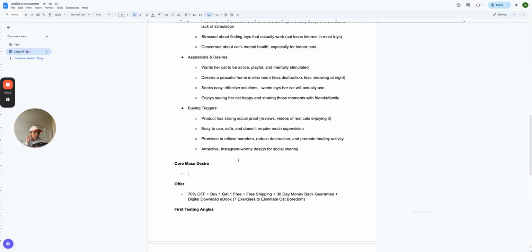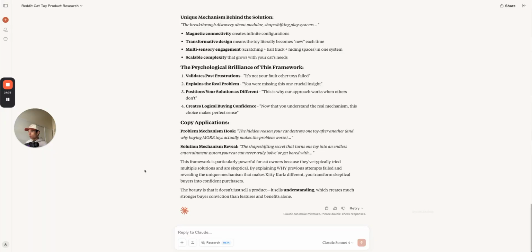You can think of it as like a seatbelt. The major thing that people want when they use a seatbelt is to be safe, right? Or to not die in a car crash. So we want to figure out what that is for our product. And we're going to do that in Claude. So please, really quickly, identify the core mass desire or dominant mass desire solved by this product for people in this market.